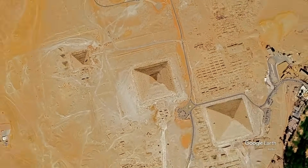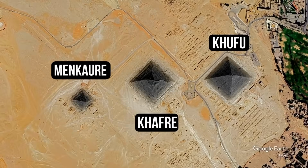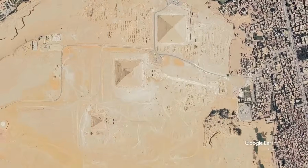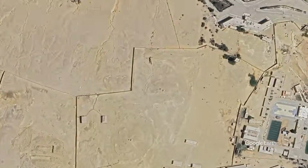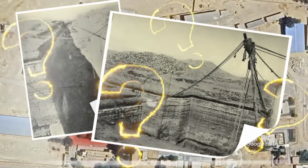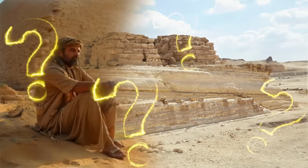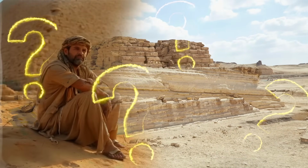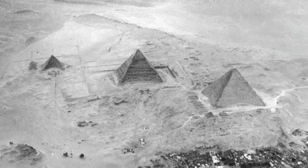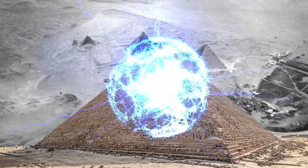The Giza Plateau is famous for its three pyramids, Khufu, Khafre, and Menkaure. But there are also two smaller foundations next to them, the unfinished North Pyramid of Zawyet el-Aryan and the Layer Pyramid. Some researchers say these buildings were never finished, while others think they were destroyed for more mysterious reasons. One of these reasons might have to do with the original usage of the Giza pyramids, the idea that they were used as an electricity generator.